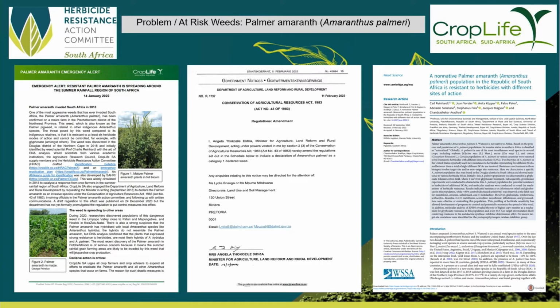If you have a look on the slide, on the left-hand side of the slide, the first document was an example of the emergency alert informing on the spread of Palmer amaranth around the summer rainfall region of South Africa. In the middle of the slide is a government notice from the Minister of Agriculture, Land Reform and Rural Development indicating that the Conservation of Agricultural Resources Act number 43 of 1983 has been amended to include Amaranthus palmeri as a Category 1 declared weed, which is a big step in the right direction in combating Palmer amaranth.